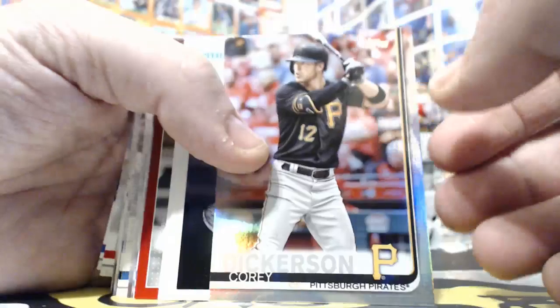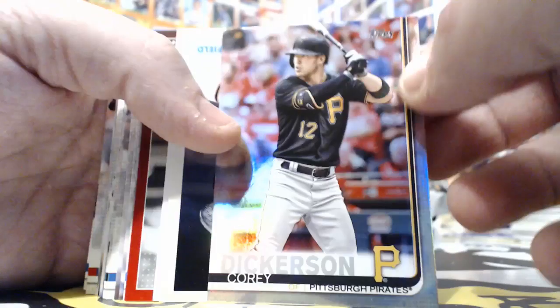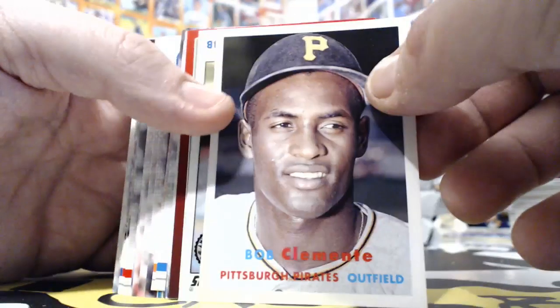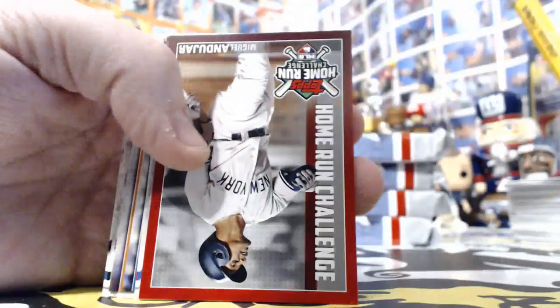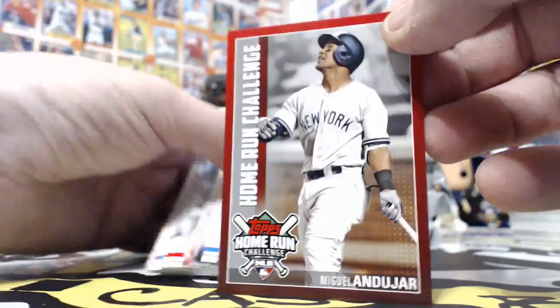Corey Dickerson, Rainbow Foil. All right, Roberto Clemente, the Clemente reprint. Arenado 84 and Miguel Andujar for the Yankees home run challenge. Very nice. Great rookie year he had.